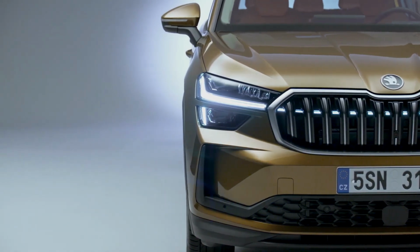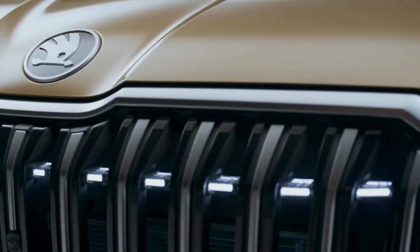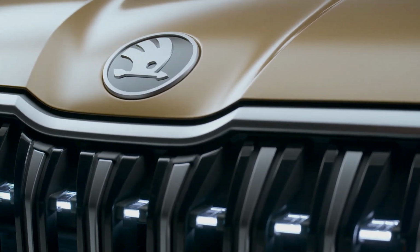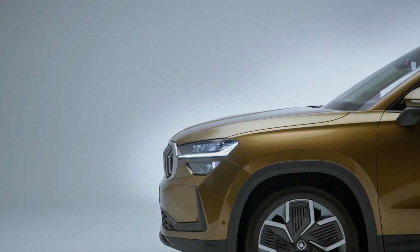Which is the cheapest to run? Given they are often invariably used every day, a 7-seat family SUV must be economical to run. While both the Nissan X Trail and Skoda Kodiaq shouldn't break the bank to drive daily, both cars achieve their low MPG figures in entirely different ways.